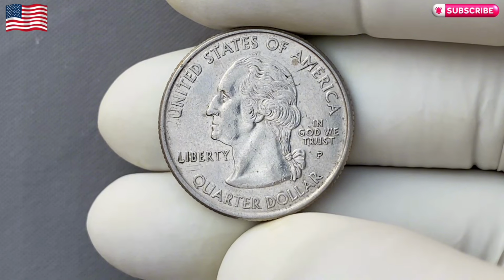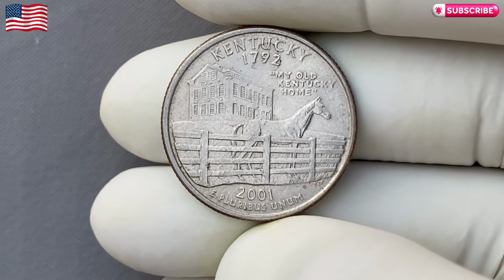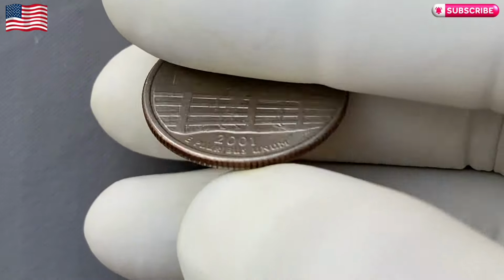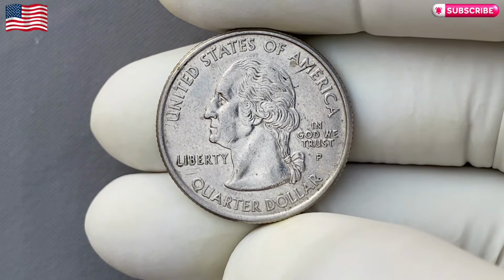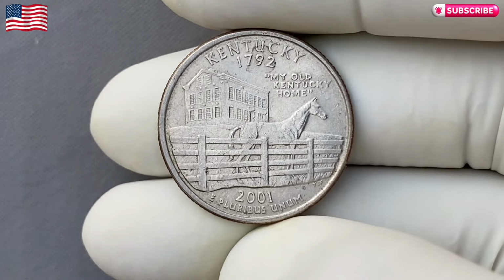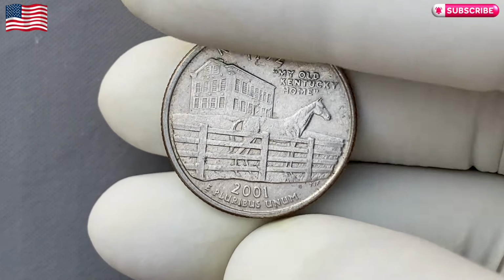Now, let's talk about the condition of the coin, because this plays a huge role in how much your Kentucky quarter could be worth. If your quarter has been sitting in circulation for years and shows signs of wear, scratches, or discoloration, it might not fetch top dollar. Coins in pristine condition, those that are almost uncirculated, are the ones that fetch the highest prices. So, if you've got one of these rare double die error coins and it's still in excellent condition, you've got a real gem on your hands.